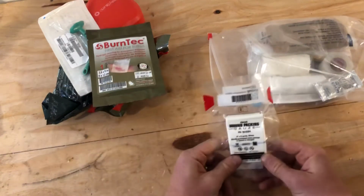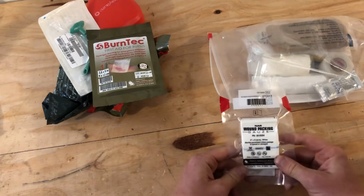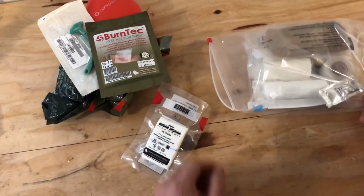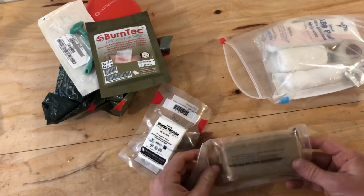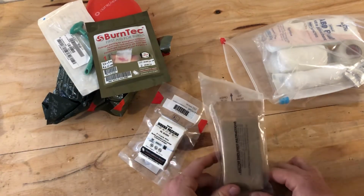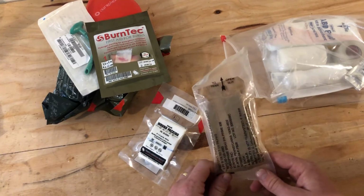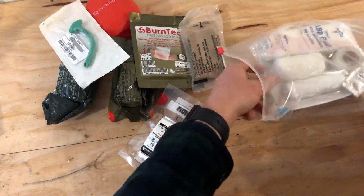Additionally, I have some wound packing gauze. These are the compressed gauze, again from North American Rescue. You can always find a good use for those. This is one of those super old green bandages that came out of the old IFAKs. It's just nice to have a little nostalgia.